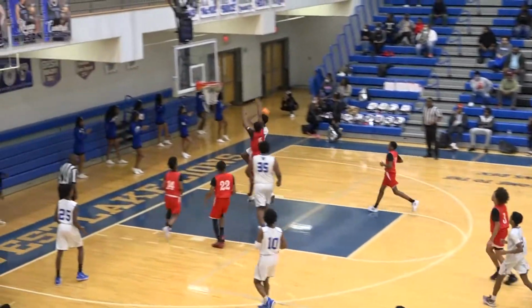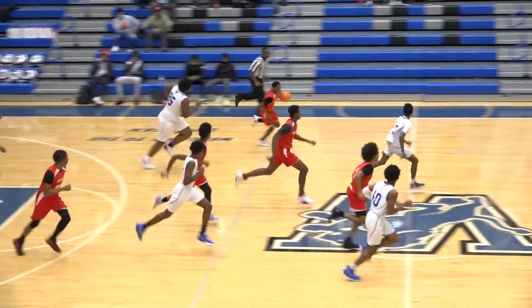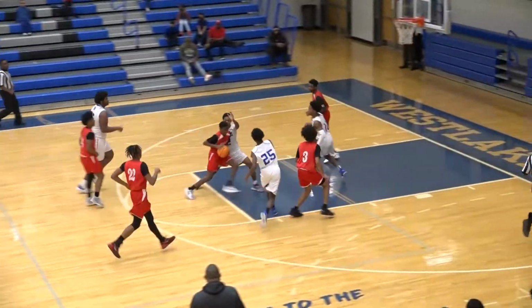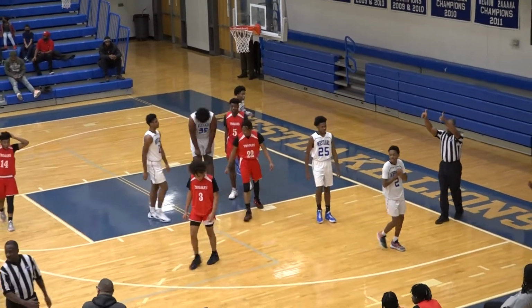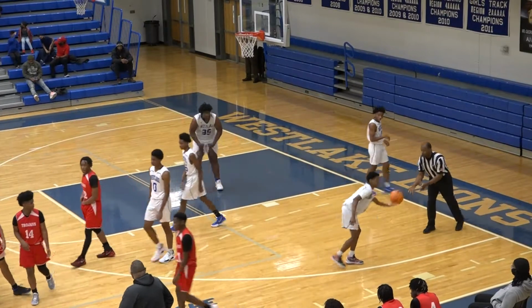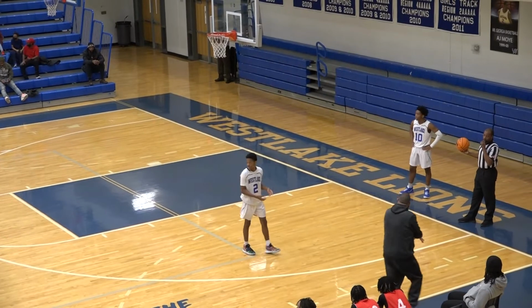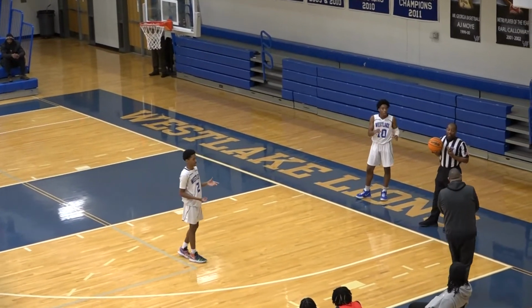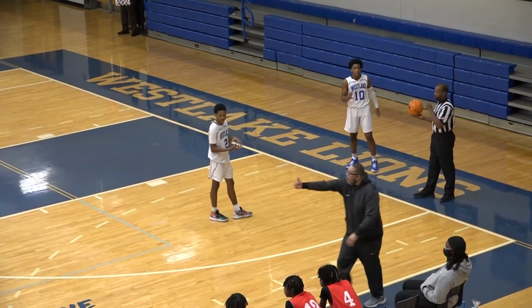They definitely need to score on the inside. It doesn't go. A block. All right, and okay, so I think they call jump ball. And it'll be Westlake's ball. Okay, so nice play on the inside. Nice defense by the Lions. 3 minutes and 14 seconds left in the game.